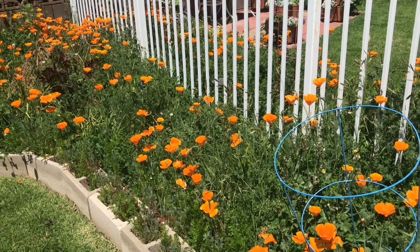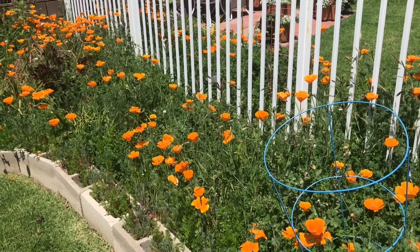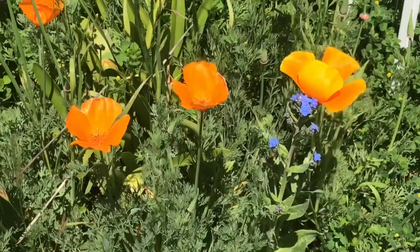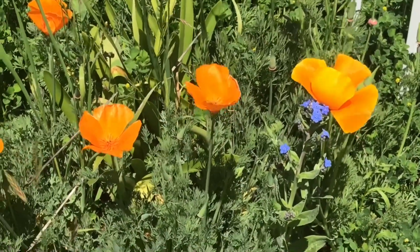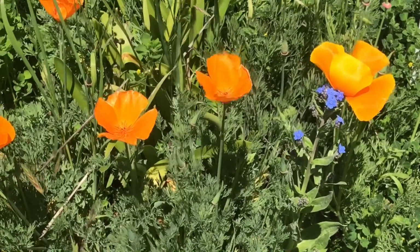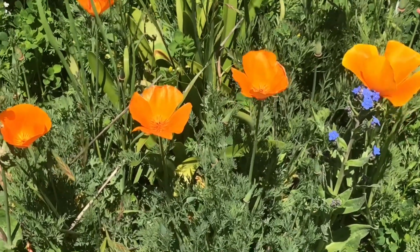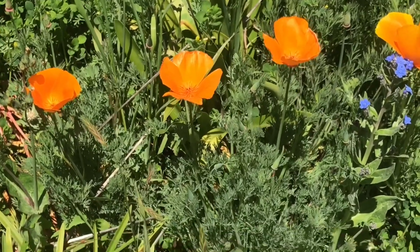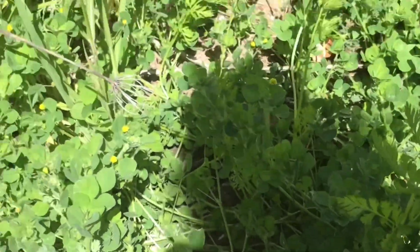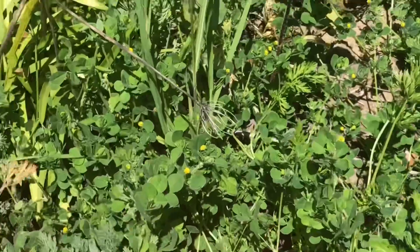I love poppies, and all you have to do is throw out some seeds and you're all ready to go. Now I have other things in here besides poppies, as you can see. These little blue flowers that you see came up last year, and I just let them reseed themselves and they came back again this year. And because I let my carrots go to seed also, not all of them, but some of them, I have carrots. Whoops, got my shadow in here. Carrots everywhere in this garden too.